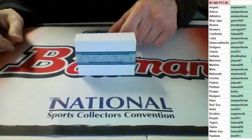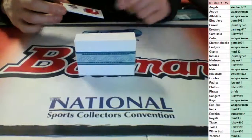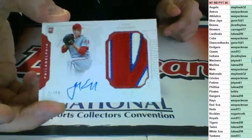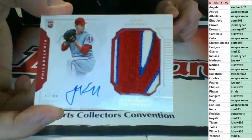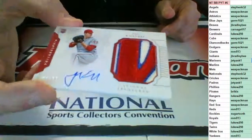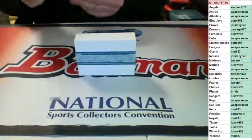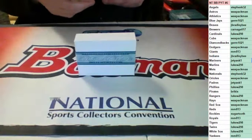Out of 99, three-color jumbo patch, on-card auto for the Phillies. We pulled one of these already. And another nice patch of Jared Eickhoff for Luke Dubb. Eickhoff on the RPA for the Phillies. Yeah, I like when they inscribe it with whatever.